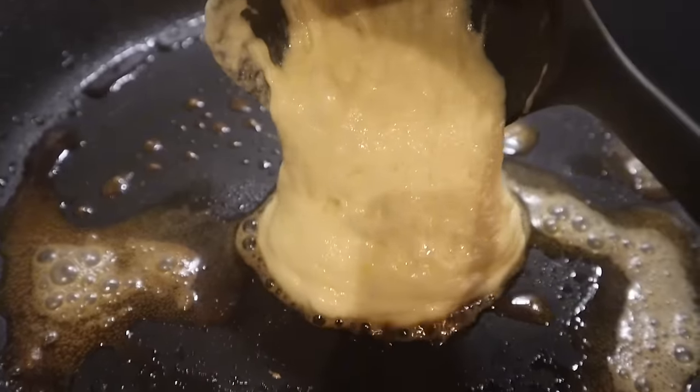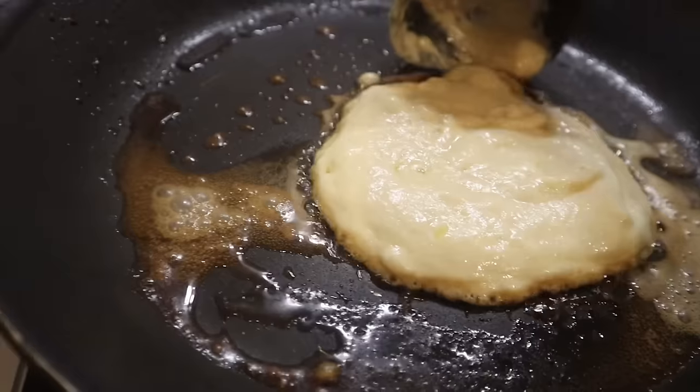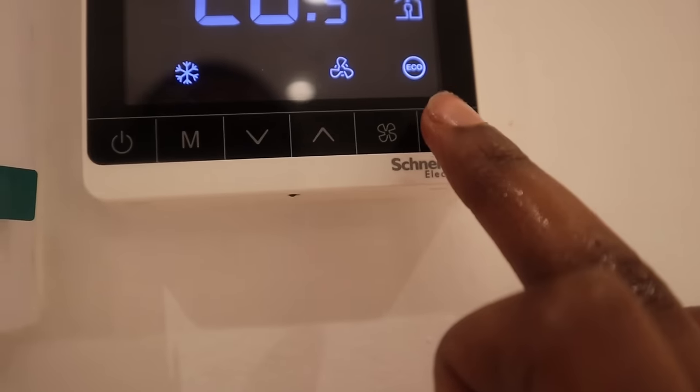And then we're gonna add another dollop. We're gonna add a small amount this time. Add small. We don't need it to be big. Circle. Why is this not becoming circular though? Like it's moving like the central line. So open up the windows. We need to put this on. Let's put on the aircon. We're gonna put on eco.